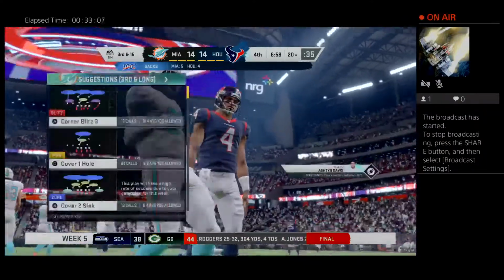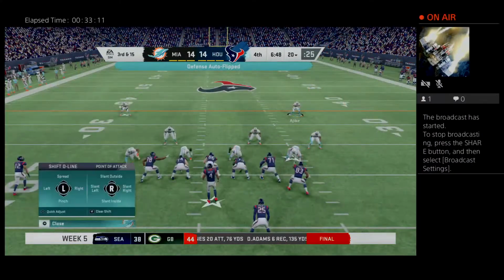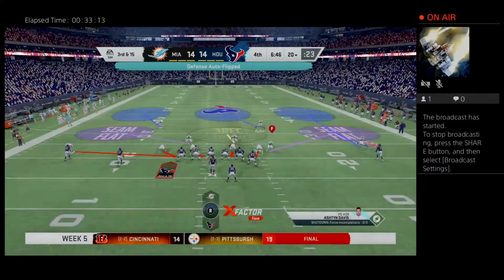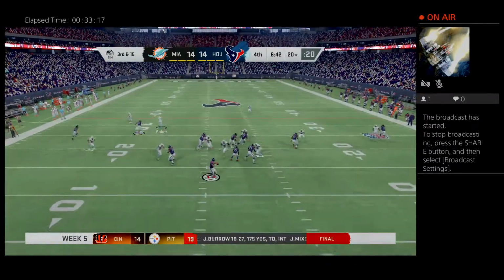Now that was just absolute perfect man coverage. Nowhere for them to go with the football. Led to a sack. That's really difficult to do in today's NFL with all these gazelles running around that you're trying to cover in the secondary.